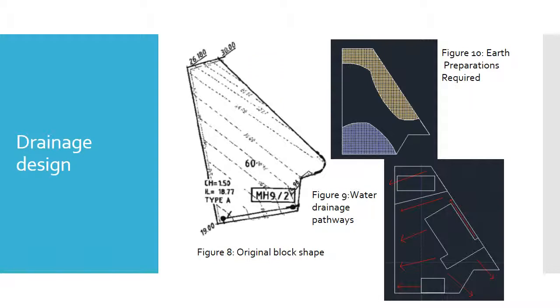Another main aspect of the civil specification was the drainage design. This picture here shows the original slope of the block. You can easily see that there is a slope going downwards towards the southwesterly side. To counteract this, as you need to have a very flat surface for the house and the shed, figure 10 here shows all the earth preparation required. This part of the actual block will need to be soil removed, and here is where soil will be placed. This will hopefully allow for a flat area for the house and the pool and also the shed.